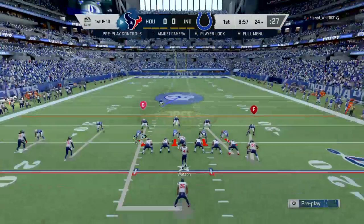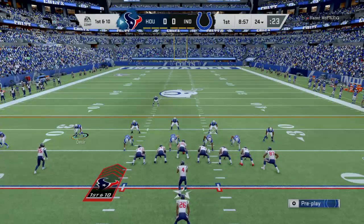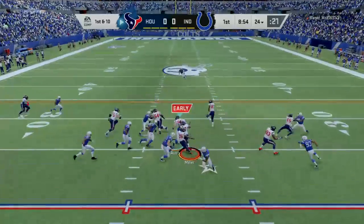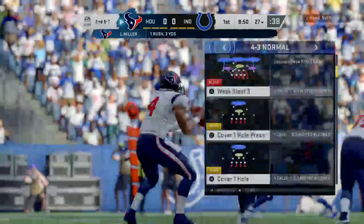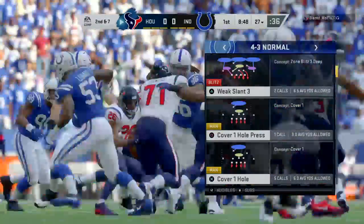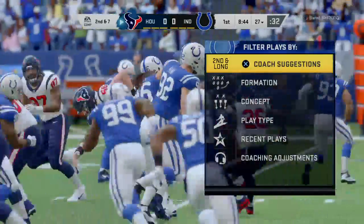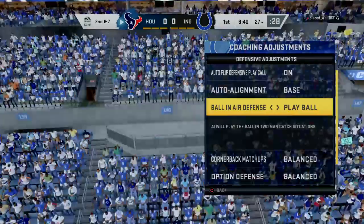On the ground, this is Lamar Miller. Margus Hunt able to take him down. Not much happening there on first down. I thought there might have been a hole for a split second. Yeah, but it dried up pretty quickly, didn't it? Closed fast. 2nd and 7 at the 27-yard line.